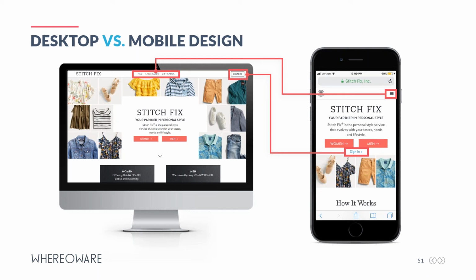and is making it easier to view and navigate on mobile. The sign-in button is moved down so that in that limited space, we're not having too many things in that corner. If you think about trying to click that hamburger menu icon with your thumb, and the sign-in button is right there, there's a lot of room for error. So having it move down below the women and men buttons is going to be a lot more effective and a lot easier to use.